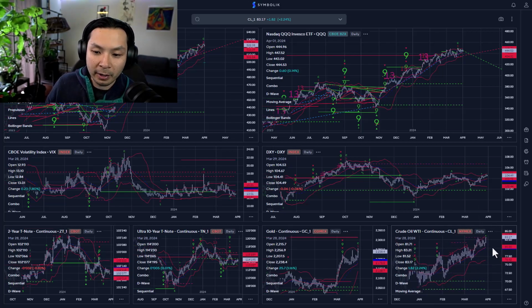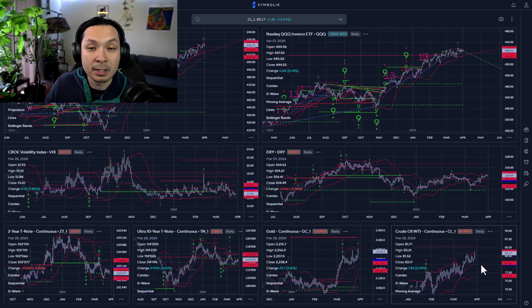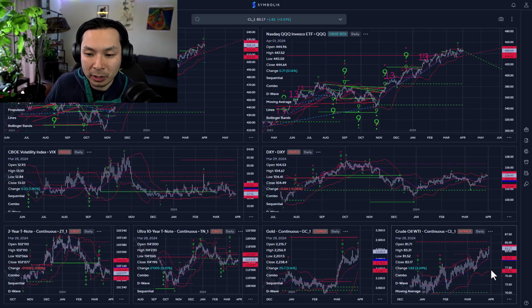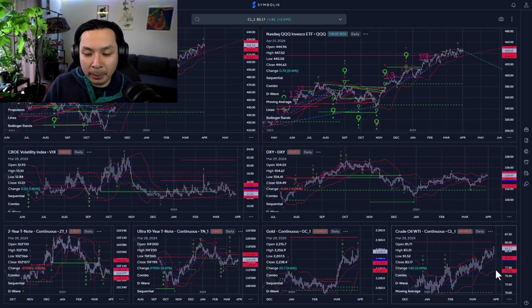Oil's been kind of on a march up here, and I think it's going to still continue. Economy's picking up, China's picking back up. The rest of the world, Europe is starting to show what Dale calls green shoots. So things are picking back up in the global economy. So things are looking good. So that's a little bit about the overall market.